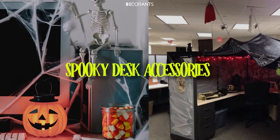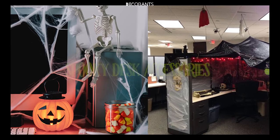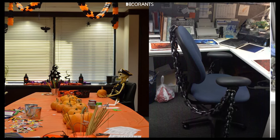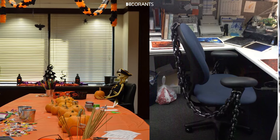First, let's start with the desk, the centerpiece of your office space. Adding Halloween-themed desk accessories is an easy and fun way to bring the spooky season into your workspace without making it too overwhelming. 1. Halloween-themed stationery.